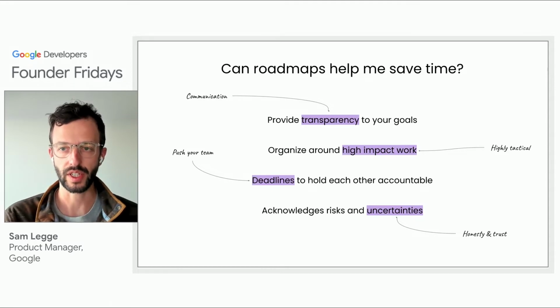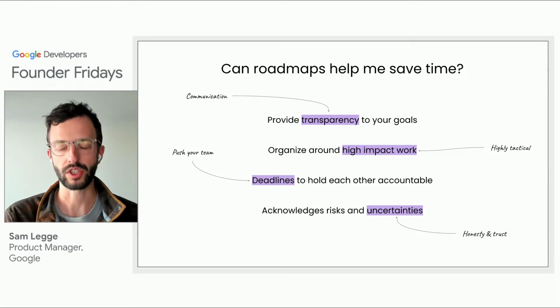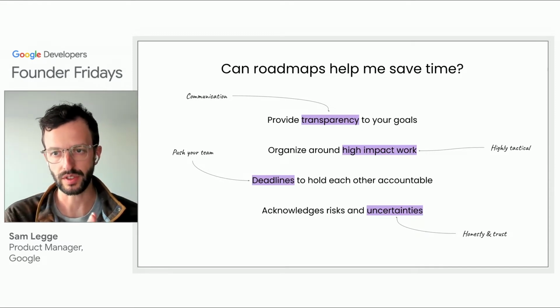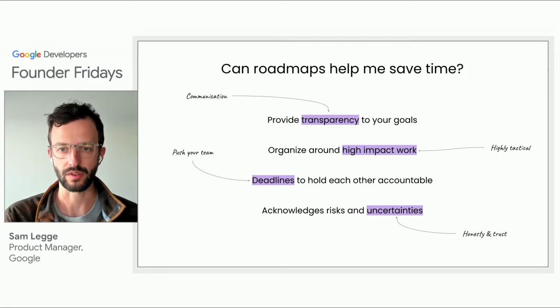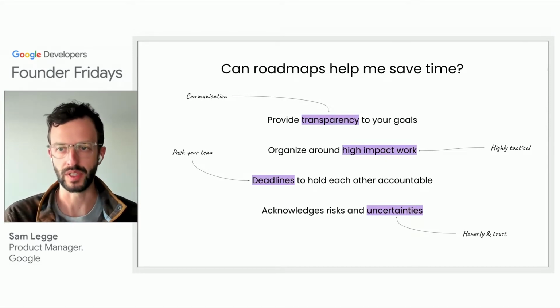And number four, it acknowledges risks and uncertainties. I think this is one that a lot of people miss, but inside of a startup, when you don't know exactly who your customer is and you're still trying to figure out what market you're trying to enter, being really upfront and honest about where your risks and uncertainties lie is a really great way to build trust and rapport with the team that you're working with. This is something that you constantly need to be building as you continue to grow your team.